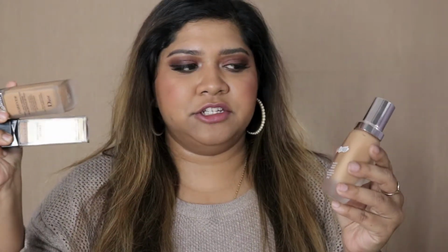It is lighter coverage than these two foundations, so this one is for those days when you really want to have glowy skin. It's a nice dewy foundation and it is lightweight. I would highly recommend this for those of you who have more of a drier skin and love more of a dewy finish to their foundation.